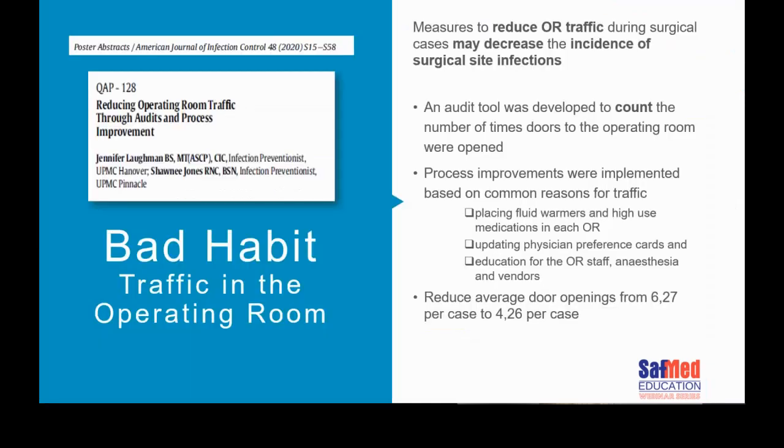Another bad habit is traffic in the operating room. As a theatre matron, I once found a representative that had snuck into my theatre complex, not into the theatre that he was meant to be in, but another theatre because his sister was having surgery that morning, and he managed to wangle his way in.